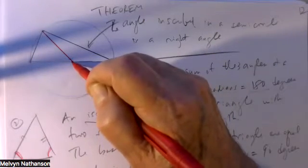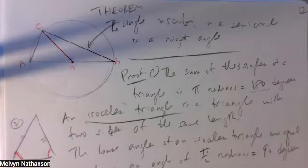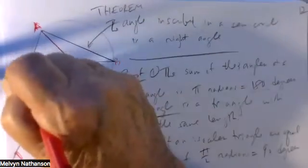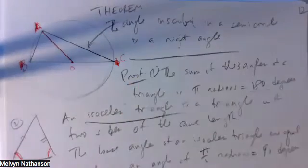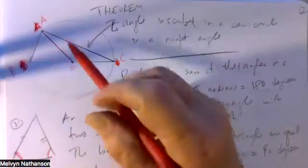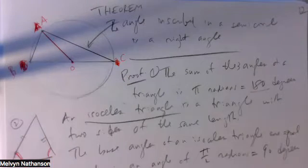And this is the center of the circle. Let me call this O. This is the diameter from A to B. And this point, let's call it C, is the point on the circle that is the vertex of the inscribed angle. Actually, if I want to use the same notation as in the book, which is a good thing to do, let me call this A, this B, and this C. So this is A. The diameter is from B to C through the center, and here's a point on the circumference.